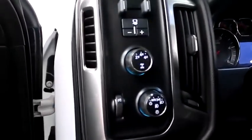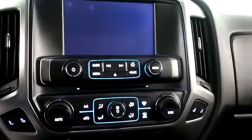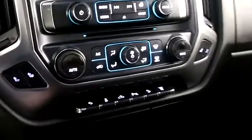Inside, four-wheel drive controls, cruise, audio, and Bluetooth mounted here. Full touchscreen that includes your stereo. Dual climate control and dual heated seats.